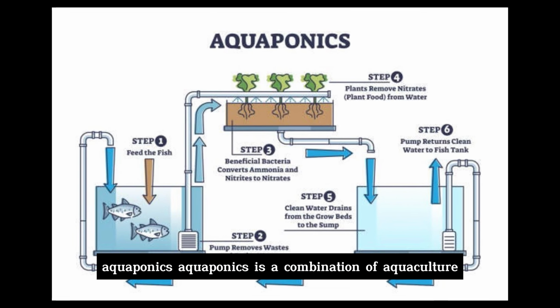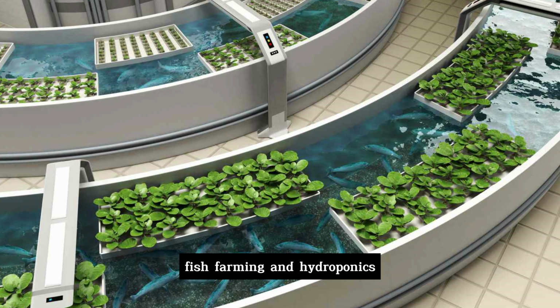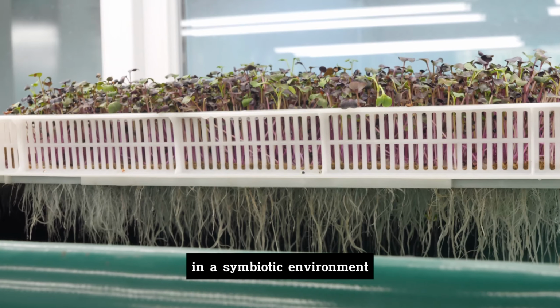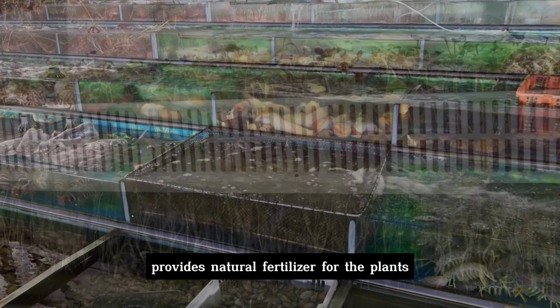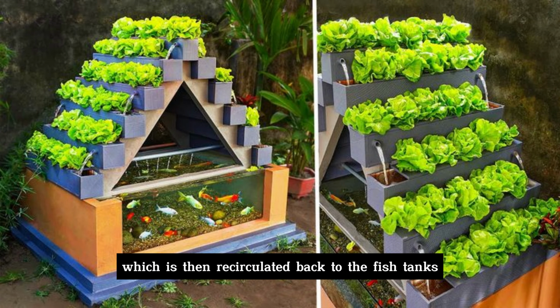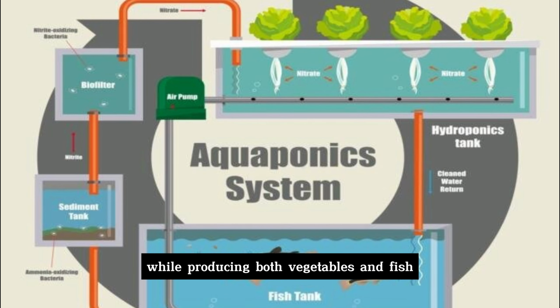Aquaponics. Aquaponics is a combination of aquaculture, fish farming, and hydroponics. In this system, fish and plants are grown together in a symbiotic environment. The fish waste provides natural fertilizer for the plants, and the plants help filter and clean the water, which is then recirculated back to the fish tanks. It's an incredible way to recycle nutrients and water while producing both vegetables and fish.